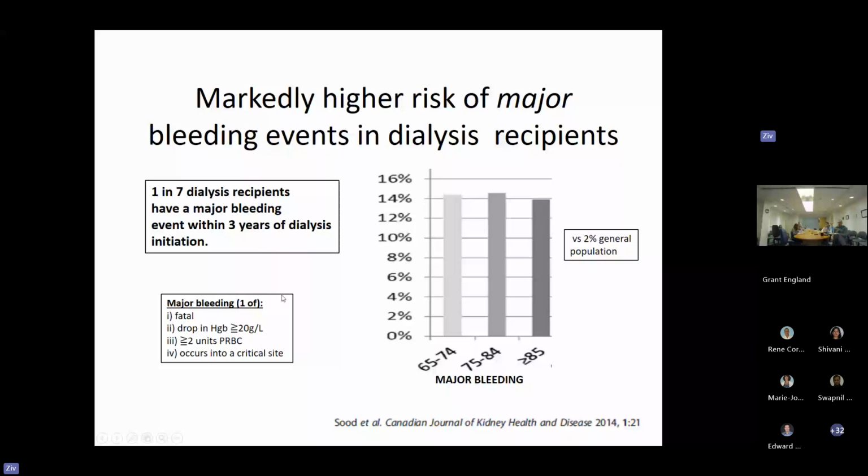Now, again, major bleeding is a standard definition by the ISTH, and it consists of bleeding that's either fatal, bleeding that's associated with a drop in hemoglobin of more than 20 grams per liter, bleeding that's associated with 2 or more units of packed red blood cell transfusion, or that which occurs in a critical site. So certainly not a trivial event.